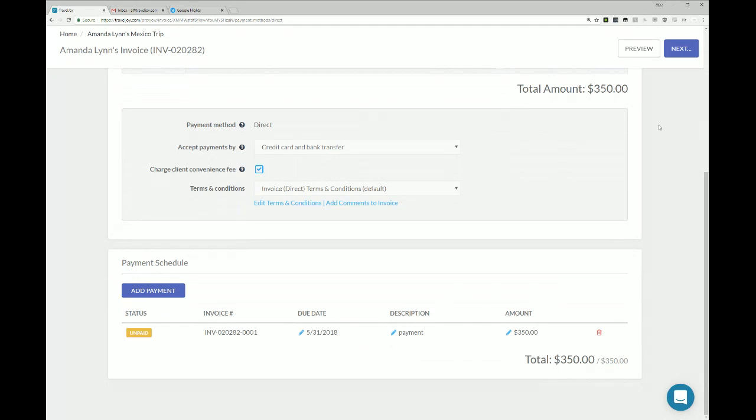Now, by the way, if you don't want to send an invoice yet, if you've preemptively created it, or you're bringing over old trips from another system, for example, because you want to have them on record, you don't have to send the invoice in order to save it. You can click next and then just save. This will save the invoice without sending it along to your client. That works with both direct and supplier invoices.